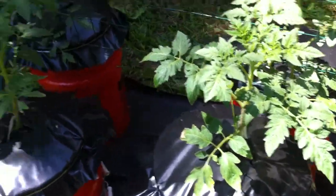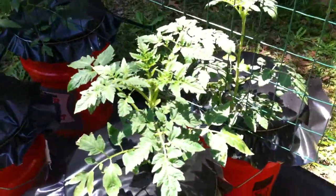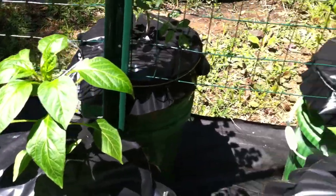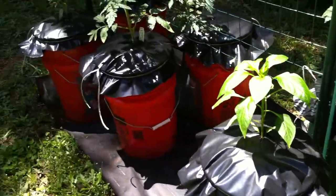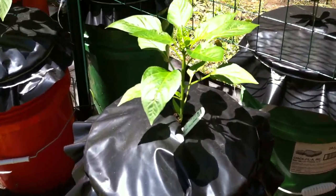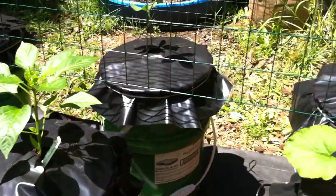We just have 2 of the Burpee tomatoes. We shared our order with another family member. Here are our Burpee pepper plants. As promised, they got planted in those end buckets. Those were the 4 empty buckets that you saw, I believe, just 2 weeks ago, and now they have these beautiful, lush, thick, healthy plants in them that are taking off really well.